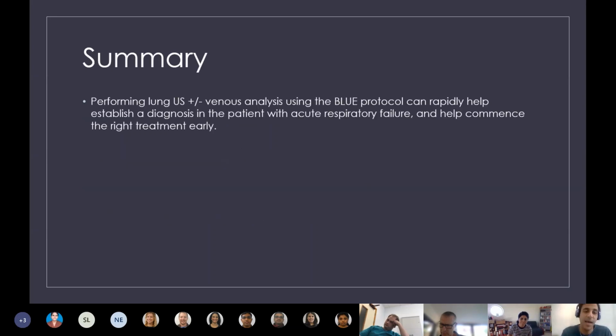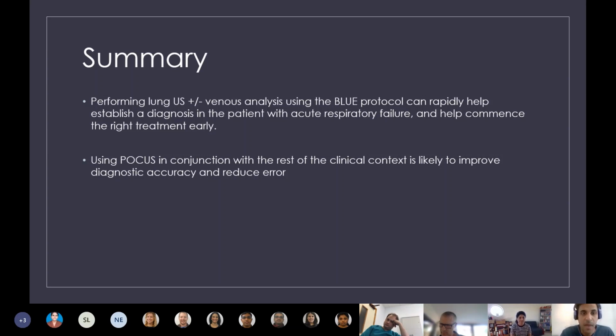So in summary, the paper showed that performing lung ultrasound plus venous analysis using the BLUE protocol can rapidly help establish diagnosis in the patient presenting with acute respiratory failure. And the key part of that you're advocating for is that you can start the right treatment early, which is a huge benefit to the patient, not just from a survival point of view, but also patients who are in respiratory distress. It's a very frightening and difficult time for them, and you can help alleviate those symptoms quicker. Using it in conjunction with the rest of the clinical context is likely to make your diagnosis even better, reduce error. And finally, remember, when your patient is blue, probably perform a BLUE protocol.